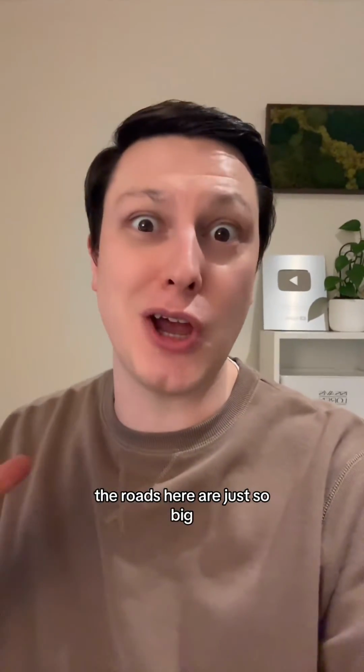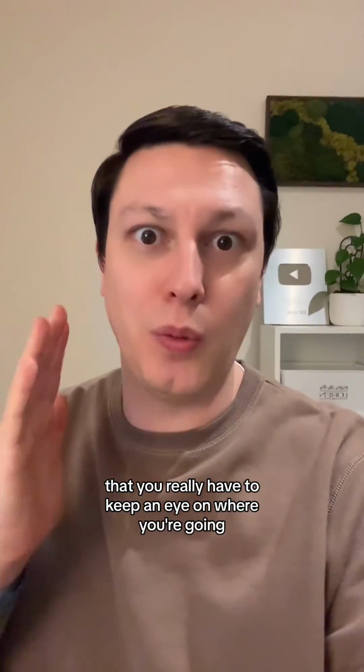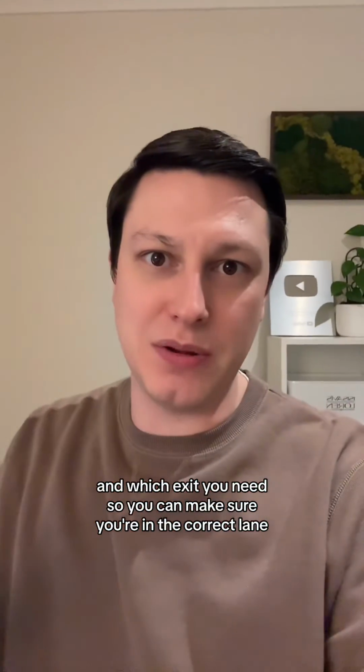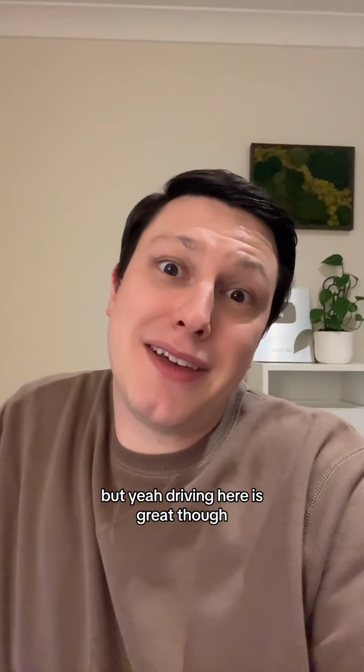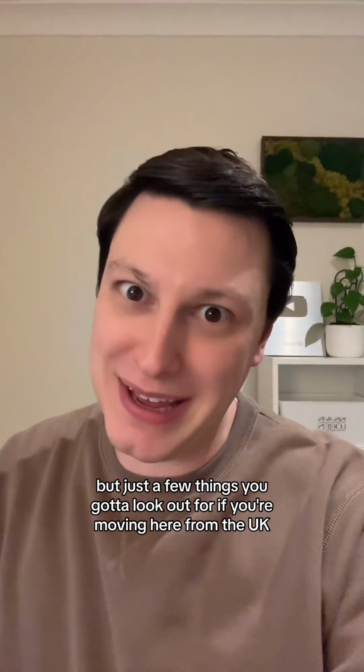The roads here are just so big that you really have to keep an eye on where you're going and which exit you need so you can make sure you're in the correct lane. But yeah, driving here is great though, but just a few things you've got to look out for if you're moving here from the UK.